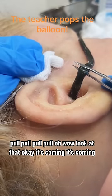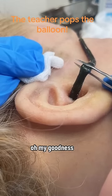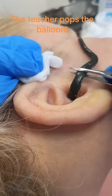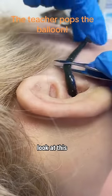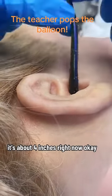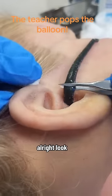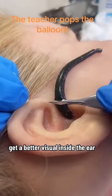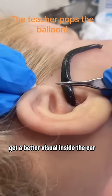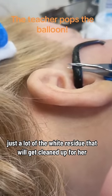Oh, wow. Look at that. Okay, it's coming. It's coming. Oh, my goodness. Look at this. Mm-hmm. Look at this. Oh, we were both wrong. This is like, it's about 4 inches right now. Okay. I think we're coming to the base, though. All right. Look, get a better visual of inside the ear, just a lot of the white residue that will get cleaned up for her.